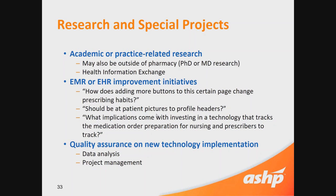And then as well, it could be financially related, where there are a lot of technology ideas out there right now, and a lot of startup companies, and they're trying to get their foot in the door into having their technology used in health systems, and sometimes that requires some financial analysis of whether investing into that technology is worth it or not for that particular institution.